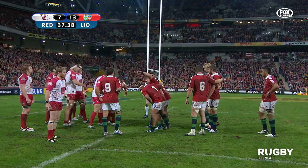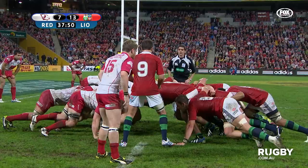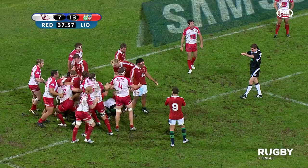Crucial scrum, this one. Very important part of the game. Lions, 13-7. I would love another try, just to try and dampen the enthusiasm of the Queenslanders. It's trapped at the back. The referee blows the whistle. He's going to give the Lions the put in again.